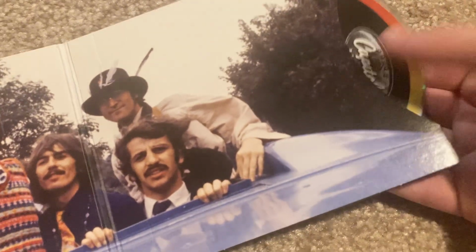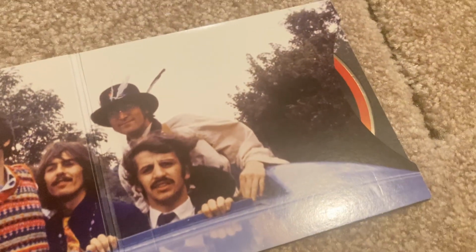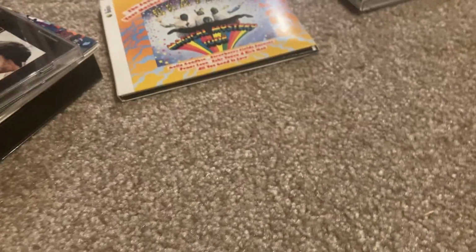Additionally, it's incredibly annoying to try and get that CD out. It slides out fine if you keep moving it, but if it's been sitting for a while, it's going to get stuck, and there's no good way to pull it out. It seems like there's no good Beatles CD that's just perfect. Like, Let It Be, for instance.